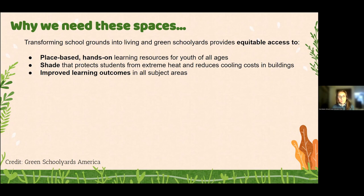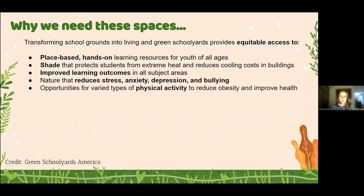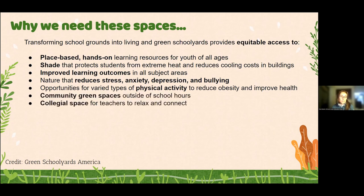Steve will talk about this in a minute, but there's so much research about improved learning outcomes, not just in science, but across all subject areas, of these spaces being a part of schoolyards. Ways to reduce stress, anxiety, improve our health mentally, physically, emotionally. Physical activity is able to be increased, reflects into our health.